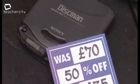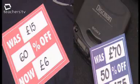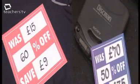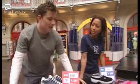Well, hold on, because I've got a saving here of 50% off, and the original price of this item was £70. I've actually saved £35 on it. So just because your percentage saving was actually higher than mine, you've actually only saved £9 and I've saved £35. So let's just see who's actually got the biggest savings. Okay, bring it on.